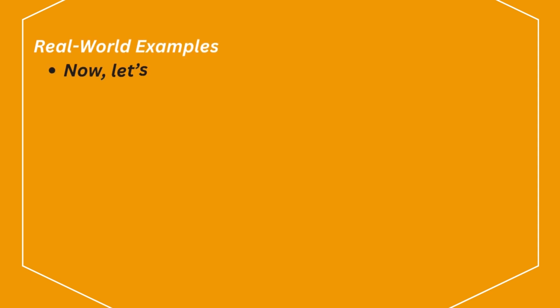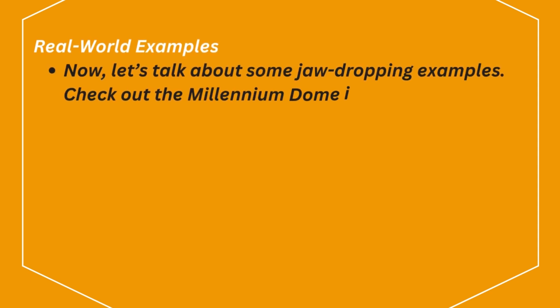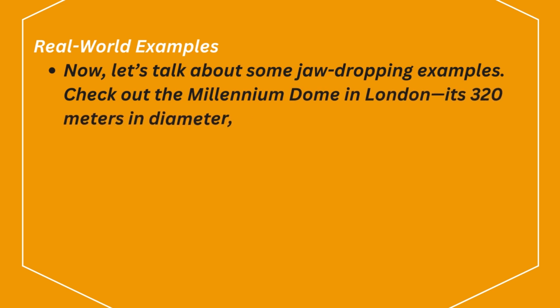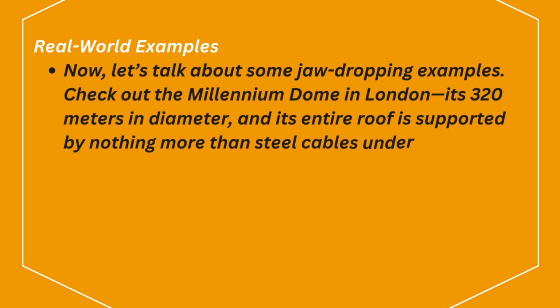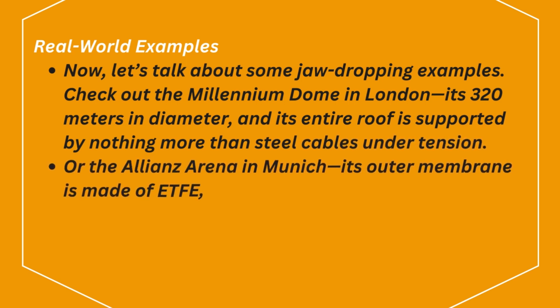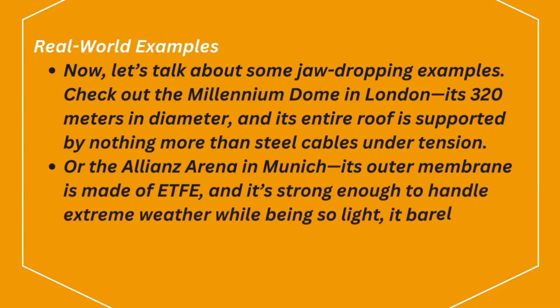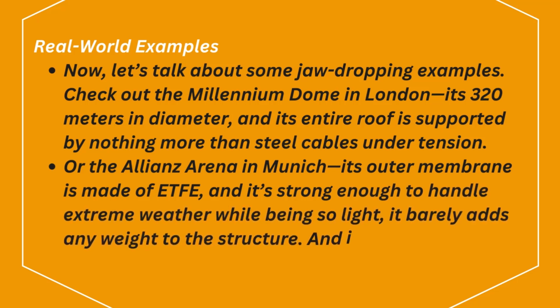Real-world examples. Now, let's talk about some jaw-dropping examples. Check out the Millennium Dome in London. It's 320 meters in diameter, and its entire roof is supported by nothing more than steel cables under tension. Or the Allianz Arena in Munich. Its outer membrane is made of ETFE, and it's strong enough to handle extreme weather while being so light, it barely adds any weight to the structure. And it looks futuristic as heck, too.